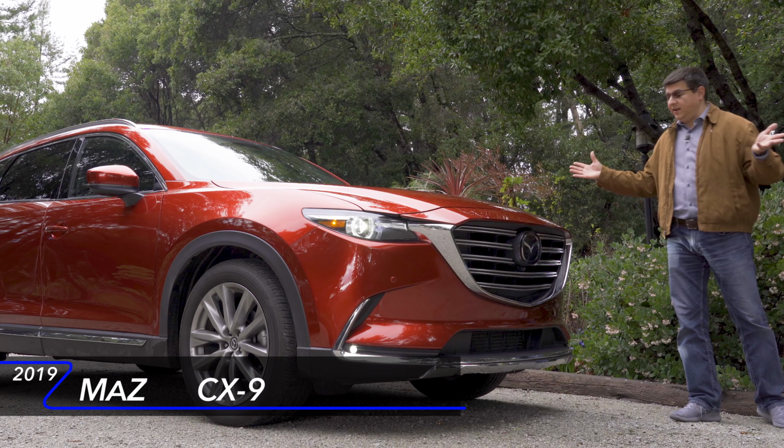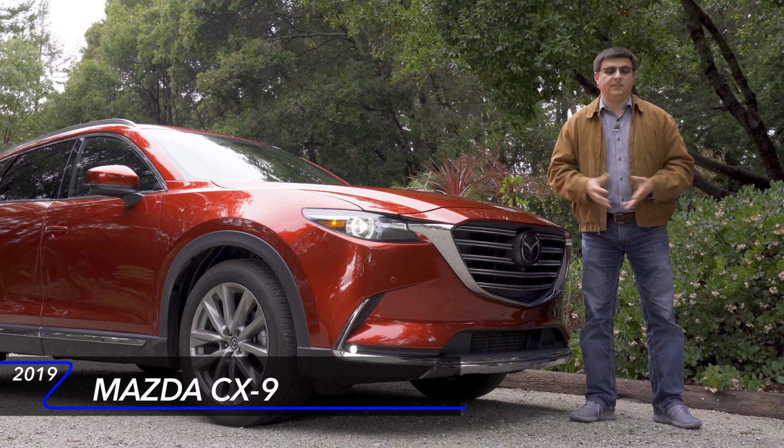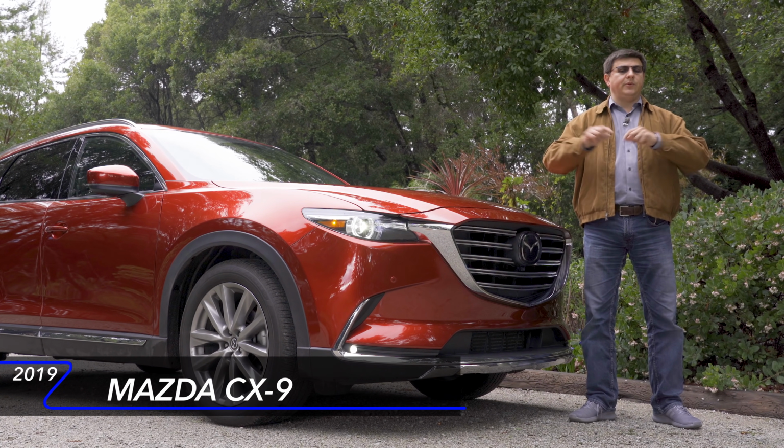In my opinion, the CX-9 is quite simply one of the most beautiful three-row crossovers you can buy in America, regardless of price. But is this 2019 CX-9 more than just a pretty face? That's what we're here to find out.